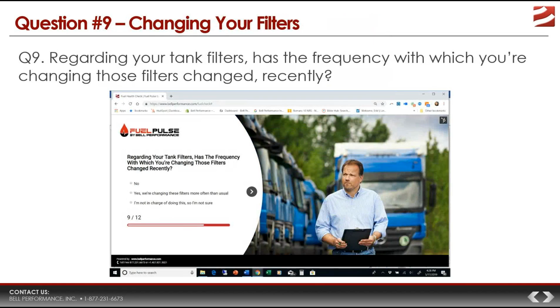Question number 9, regarding your tank filters: has the frequency with which you're changing those filters changed recently? Those of us who've been in the industry long enough can probably see where we're going with this. One tried and true sign that something's going on in the storage tank is a change in the frequency with which you change your filters.